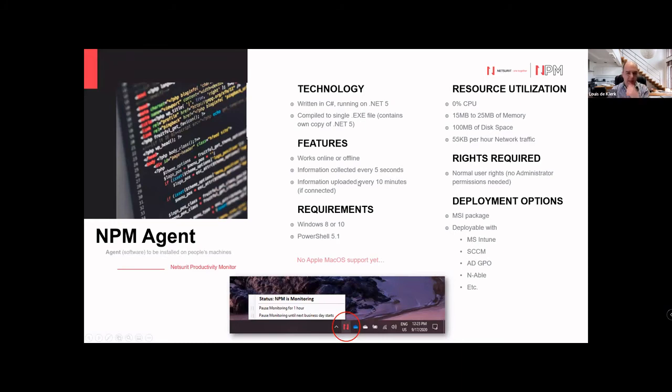Some of you might have some questions around this agent. Some detail about that: we've written it in C#. It works online and offline. It collects information every 5 seconds, and every 10 minutes, it uploads that to the NPM server if it's connected. If not, it caches the data and uploads it later on. We only support Windows 8 or 10, and of course, you need PowerShell on there as well. Note that currently we do not support Apple Mac OS, although that's something we'd hope to add somewhere later this year.